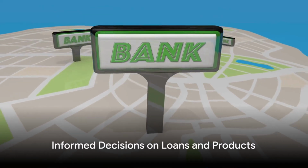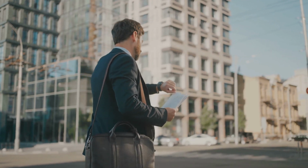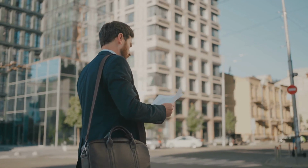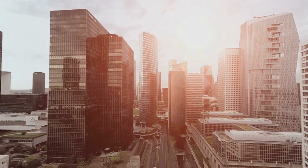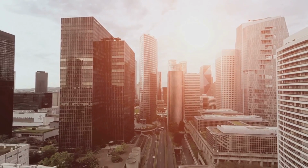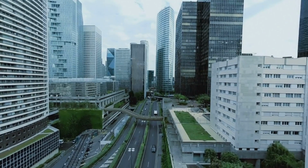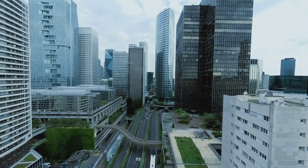Should you get that car loan from a bank or a dealer? Let's weigh your options. When it comes to loans and financial products, the landscape can seem like a maze, but don't fret. It's all about making informed decisions. Loans come in all shapes and sizes, each with its own set of benefits and drawbacks. A bank might offer you a lower interest rate, but a dealer could give you more flexible payment options. It's crucial to weigh these factors before making a decision.